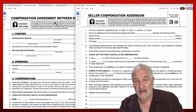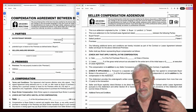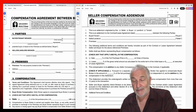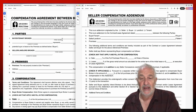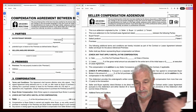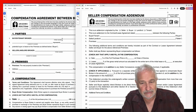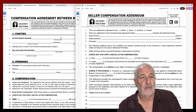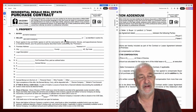Who cares what the compensation is at this point in time? Of course, the buyer broker cares what the compensation is, but from the buyer standpoint, all you care is that the compensation somehow gets paid, so you don't have to pay it out of your pocket, and you want to make sure that it gets covered. That's the end result. It might be a little bit more work for the buyer broker, but again, that's part of transparency.